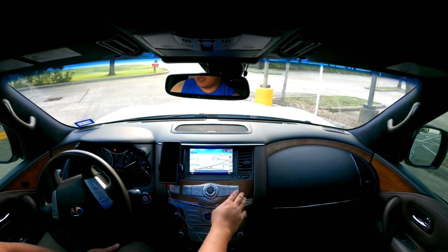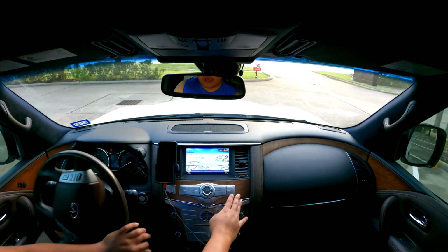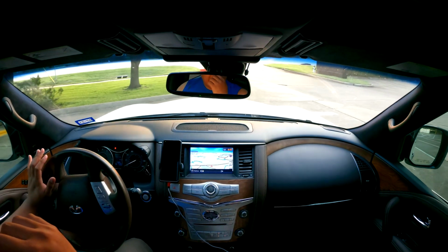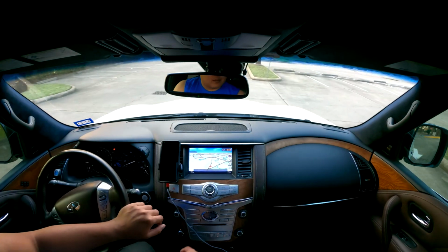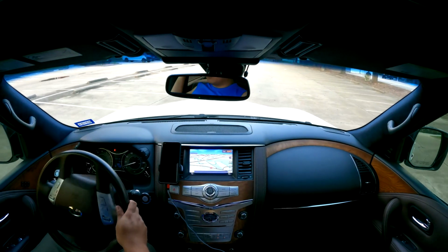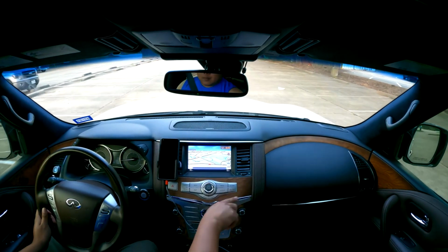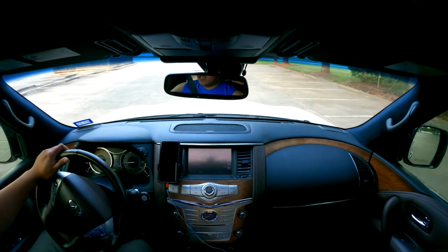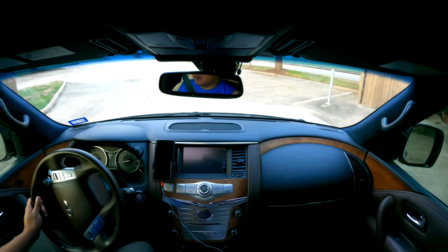So a lot of people complain about not being able to see their backup camera here with this QX80. All you have to do is push this button right here. It brightens up your screen a lot, and you can see better at night, because this thing auto dims when you have your headlights on or in the evening. So you can press on it, the day mode, I guess that's what it's called. It'll brighten it up.